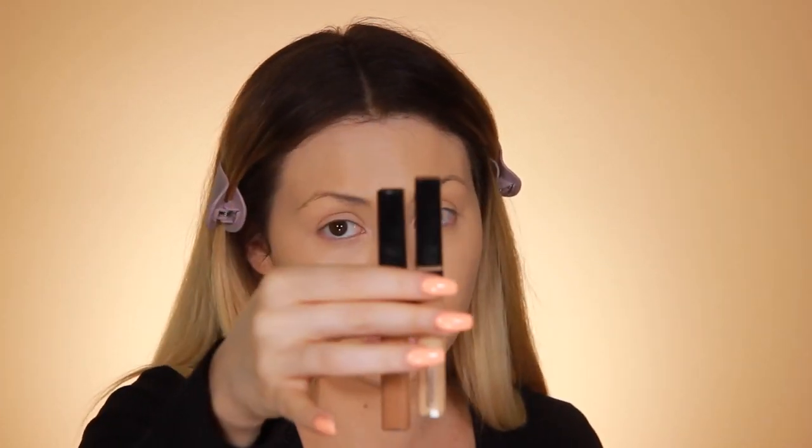So honestly, I just use these two to highlight underneath the eyes as well as, you know, the dark one to contour. You just need these guys. So if you are a contour girl on a budget, you better be picking these up because they are gonna change how you sculpt your face. So I'll show you guys how I contour with this darker shade from Maybelline.